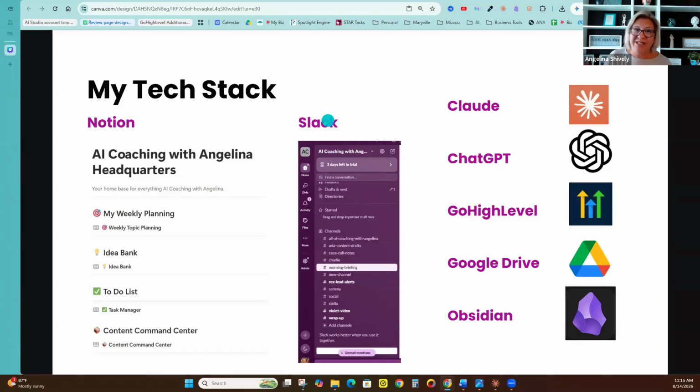Slack is one that I just started using. Now, I've used it before in business, but I have a whole Slack team, and I know it's hard to see there, but each of these channels has something being sent to Slack. So, for example, when I wake up in the morning, I have a morning briefing that's sent to me by my AI employee: here's your day, here's what's coming up, these are the things you need to remember, these are some contacts you want to reach out to. I'm going to show you how that looks.